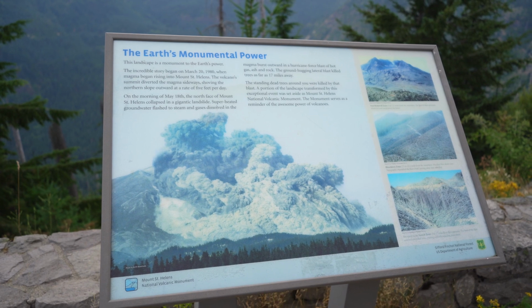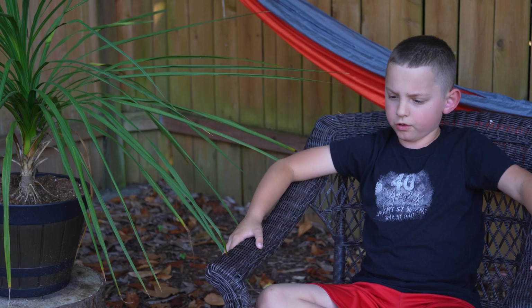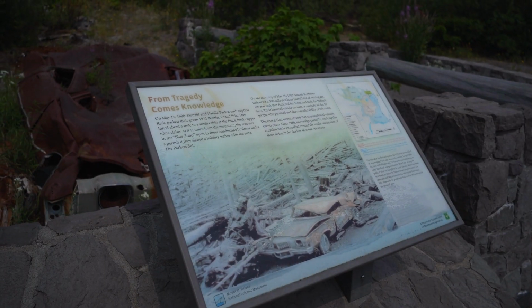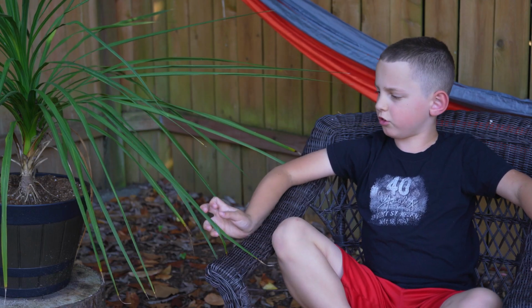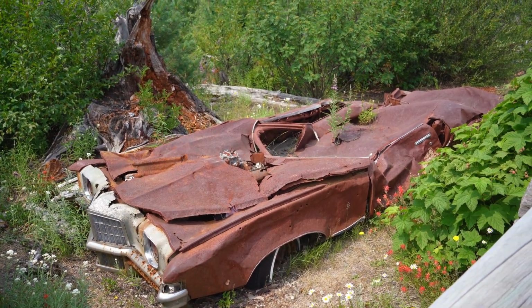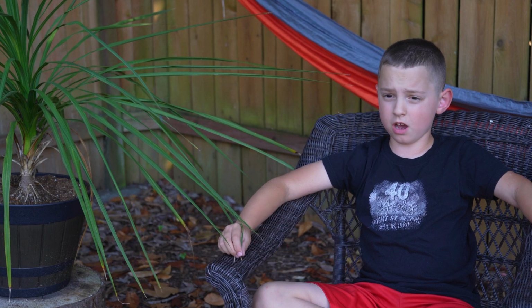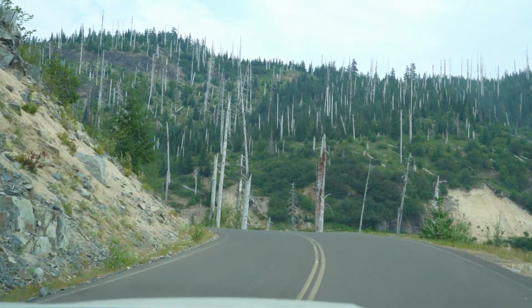Scientists scramble into the air to get an overview of the unfolding disaster. I was awed by what I was seeing. I could see this tremendous eruption column, all the energy that there must be in it. Navigation is almost impossible. The ground below now bears no resemblance to any of their maps.